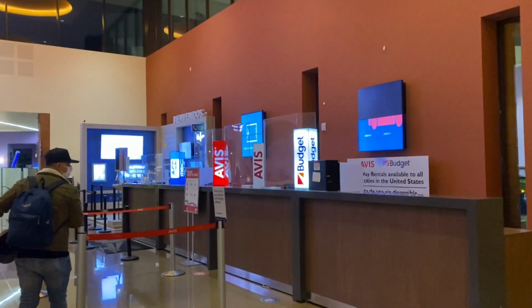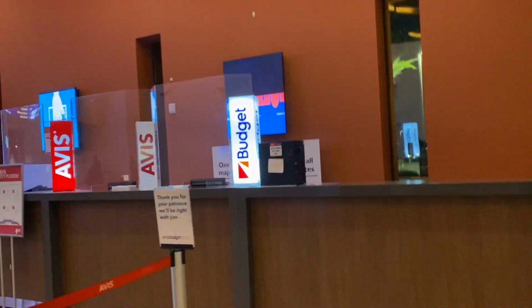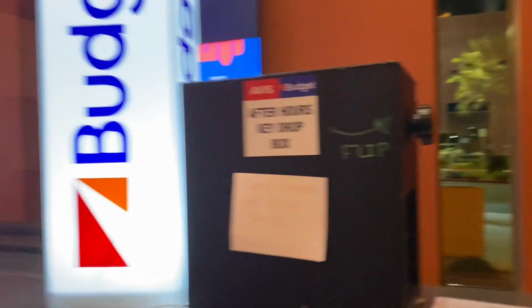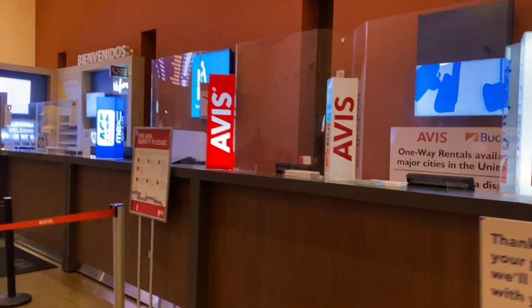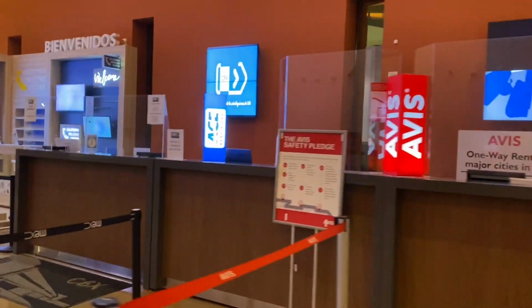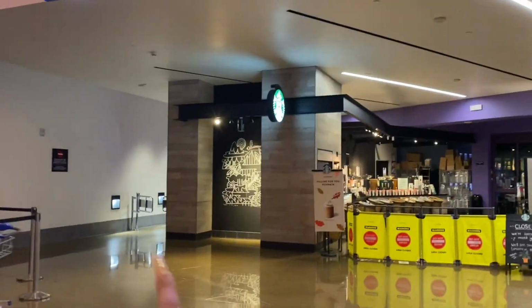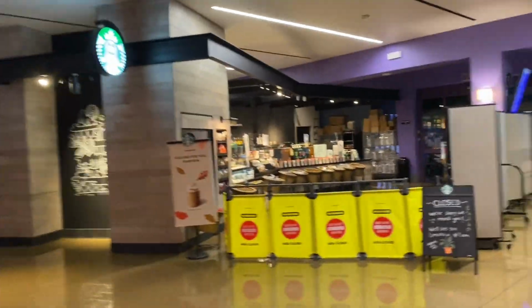Oh, this is where you get all the rentals. Here we go. After hours drop box. Turn knob and drop key. There we go. We rented from Avis. It was about $60. And then this is where you come in from right there when you arrive.